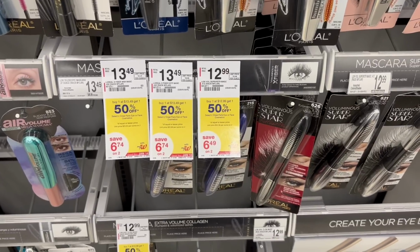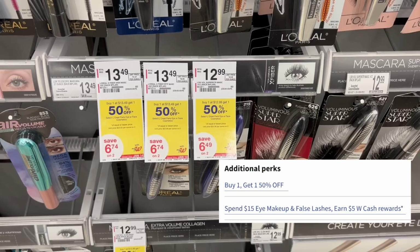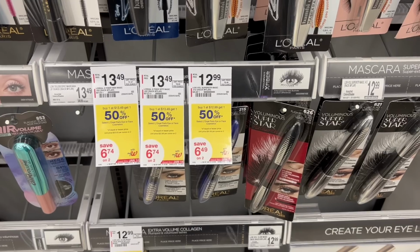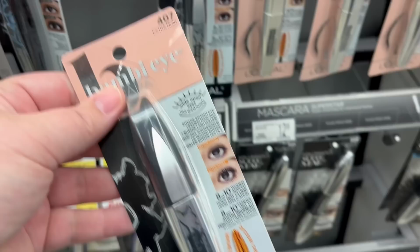So the next deal I did is just something that I wanted to grab because it's a decent deal. Plus I was hoping to trigger a spend booster. So with the L'Oreal Cosmetics, they're part of a promotion where you spend $15, you will get back $5 in Walgreens cash. But with this deal in store only, you'll actually get back a $5 store register reward. So they are buy one, get one, 50% off.